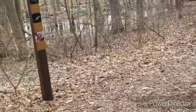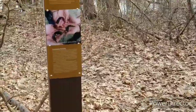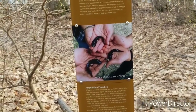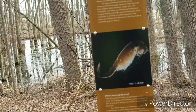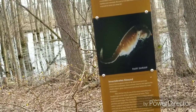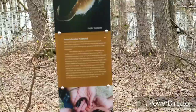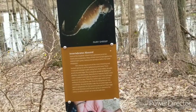What's in that picture? Hands holding what, leeches or something? Salamanders. Oh. Ephemeral pond means short-lived or transient. So that's what it meant. It's not a pond year-round, just like right now. Huh. When does it go away?